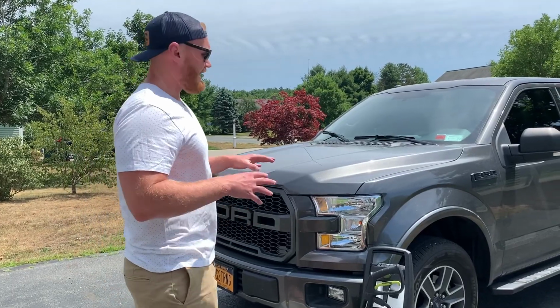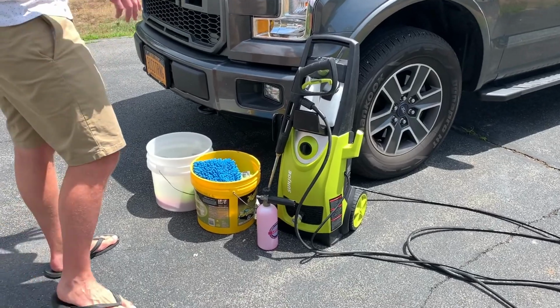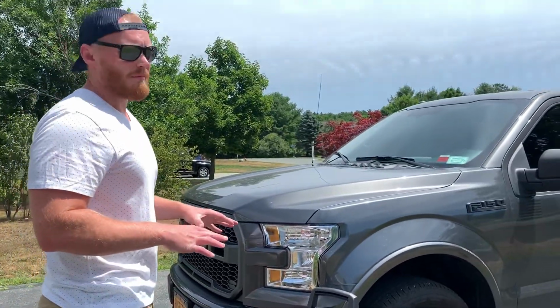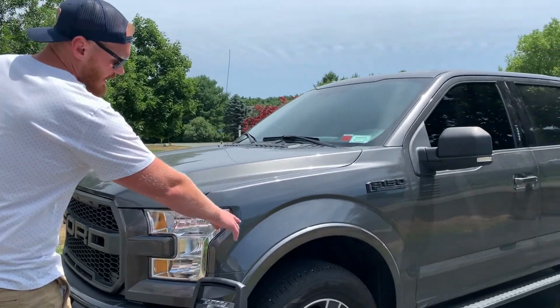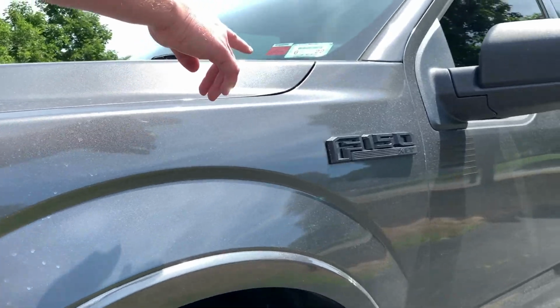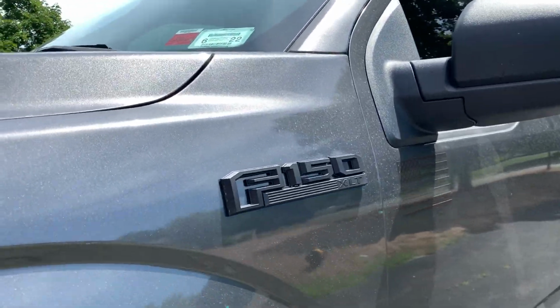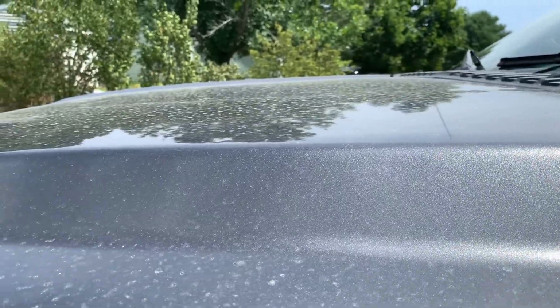All right, so I got everything here. I got the foam cannon filled up with the Mr. Pink. I haven't washed the truck in probably 3 to 4 weeks. So you can see here, I got water spots all over the place. It's pretty dirty. You can see it by the F-150 emblem on the hood. It's pretty dirty, so this will be a nice before and after.